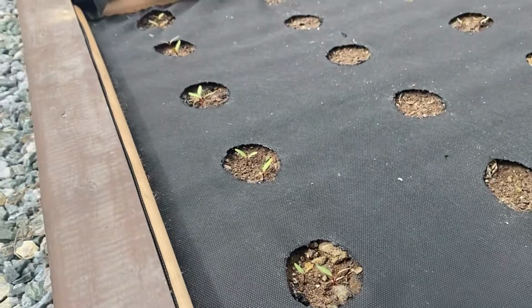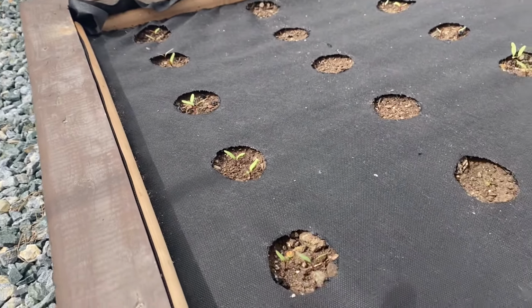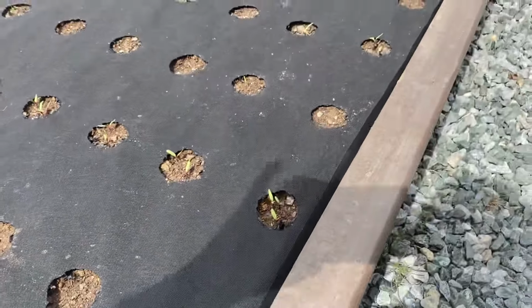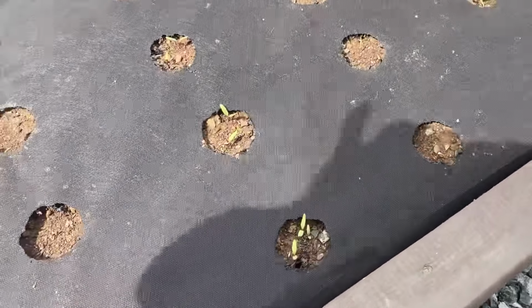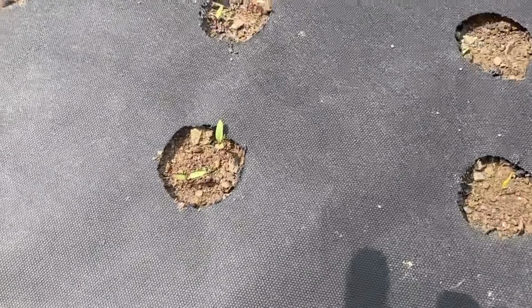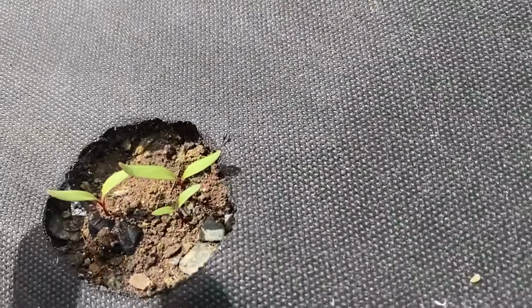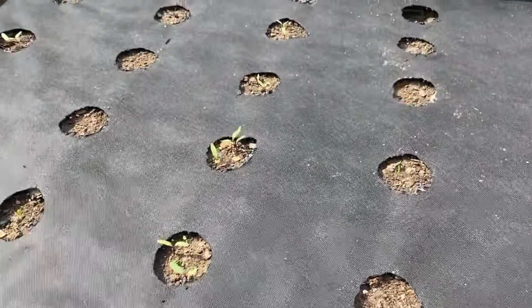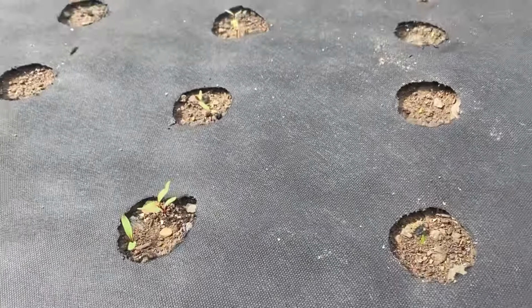Like I said, most of the beetroot seeds have germinated and are up through the soil. And we are going to thin these out. We're going to wait a little while longer and try to determine which of the 2 plants are the healthiest. They all look pretty good, actually. There's 3 in this one. Most of them have 2. Okay. Another one there with 3.